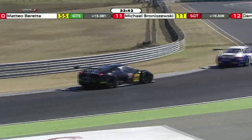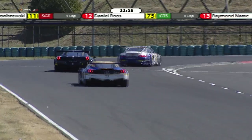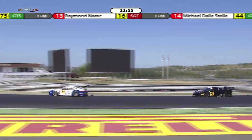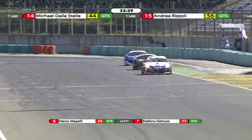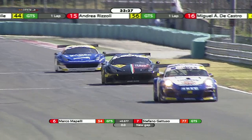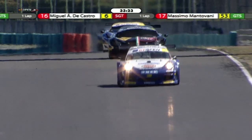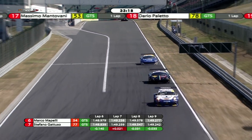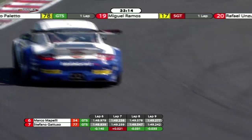And Gattuso is very keen to show just why he's been such a star driver in this championship in the past and would like to move into the lead of the GTS class by the end of his stint as they come out of the final turn. This is to complete lap 9 of the race. It is still, though, Marco Mappelli who leads the GTS class. Then it's that black number 77 car, the Kessel Racing car of Stefano Gattuso, and the Ombra Racing car of Lorenzo Bontempelli in very close attendance as well.